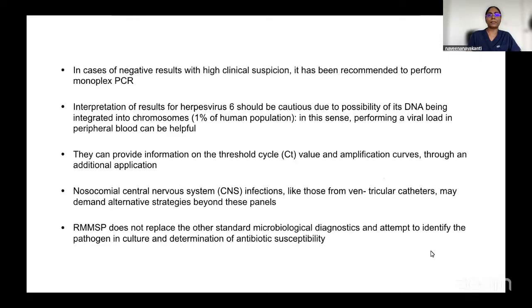In cases of negative results, but with high clinical suspicion, it is recommended to actually perform targeted monoplex PCR techniques, especially with the herpes viruses. The interpretation of results for herpes virus 6 should be cautious because there is a possibility of its DNA being integrated into the chromosomes in 1% of the human population. In this sense, performing a viral load in peripheral blood can be helpful to avoid false positive results.